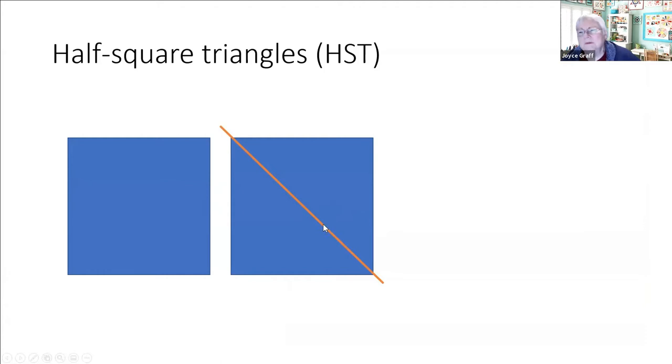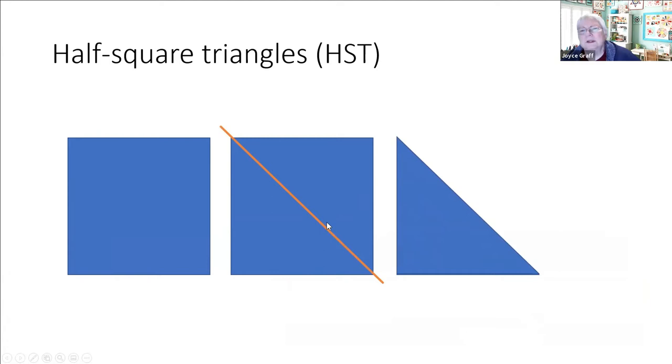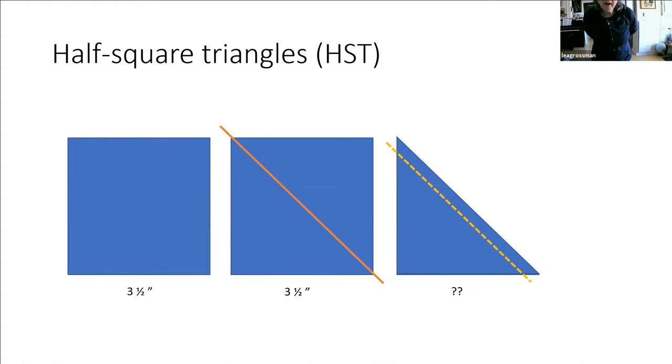So if I took 2 of those triangles that I just made and sewed that line, when I open it up, how big is it going to be? If this is a 3.5 inch square and this is a 3.5 inch square, and I put two of those triangles together, is it going to be 3.5 or what? Well, no, it'll probably be 3. You're probably going to lose a half an inch. Exactly, you're going to lose that seam allowance, so it will be smaller. If you want it to come out to 3.5, you have to cut it bigger in the first place. 4 inches. Okay.